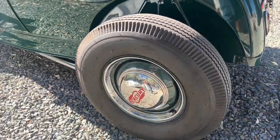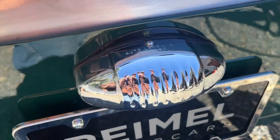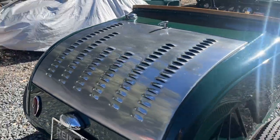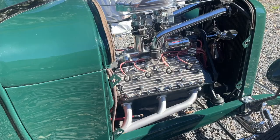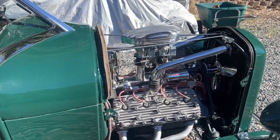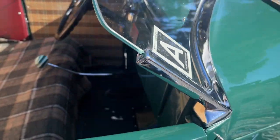Back here, Mercury hubcaps all the way around, big bias plies, bigs and littles there, 39 Ford taillights with blue dots in them, cool little Auto Lamp 151 license plate light. The deck lid here is a louvered aluminum piece. I also have a matching polished aluminum hood and side panels. Louvers in the side panels are very cool and match one of the historic cars that Todd had used as an inspiration for it. Another fun little thing here, this World War II gasoline ration sticker is a cool piece here on the back side.